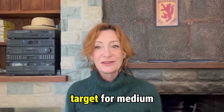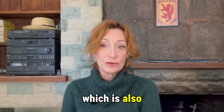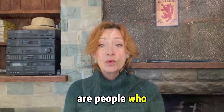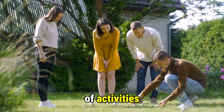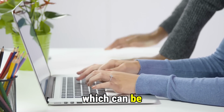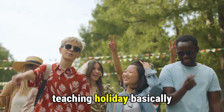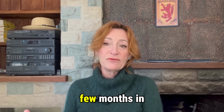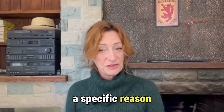What is the target for medium-term rental? The target for medium-term rental, which is also something that the law regulates, are people who spend time in a property for different types of activities, which can be professional, recreational, cultural, teaching, holiday, basically someone who needs to spend a few months in a city for a specific reason.